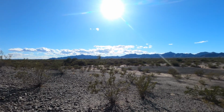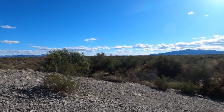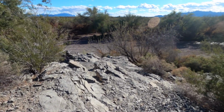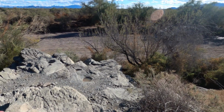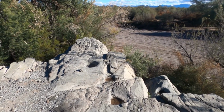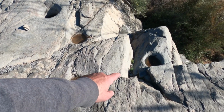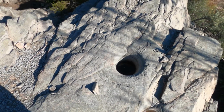Look at this. So if we come over here, right down here, on this little rocky outcrop, filled with water because of the rain, are the grinding pots. Those go down about 9 inches. They're deep. So I've got one, small one, two, three, four, and then a big one there, five.